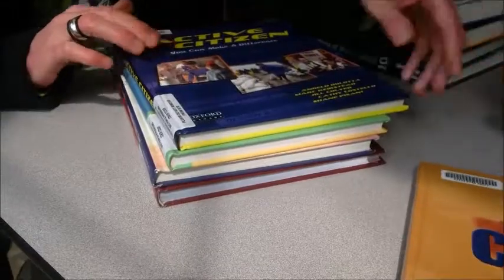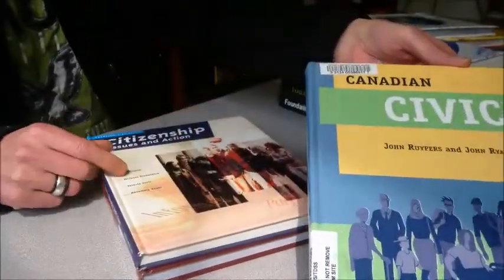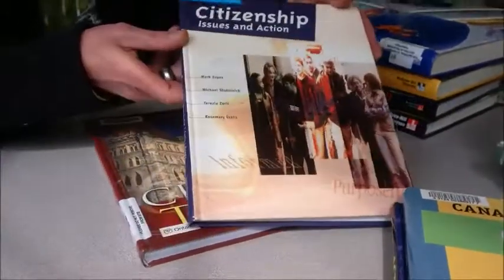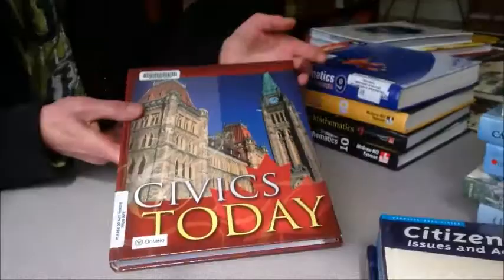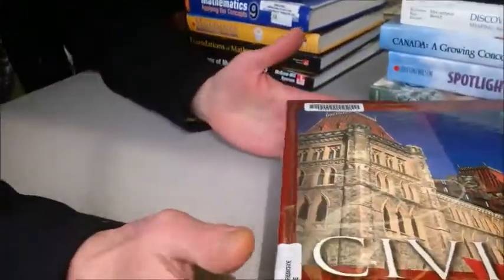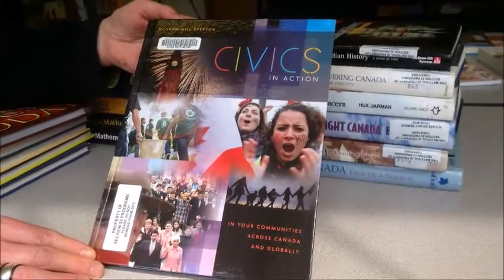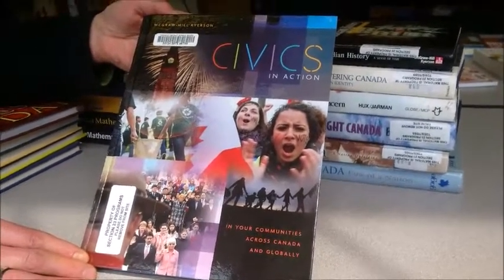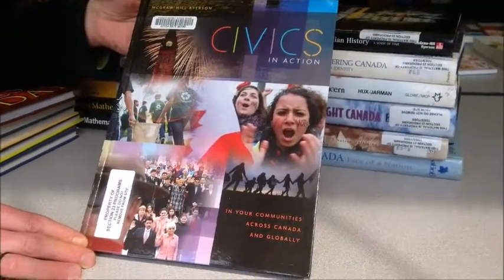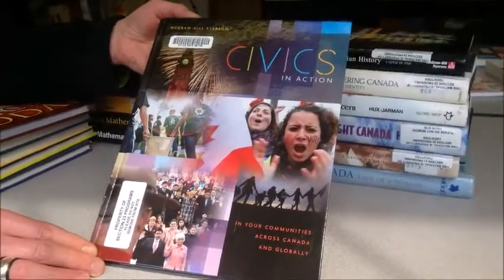A number of civics books we're still finding on shelves. This one, Active Citizen, Canadian Civics, Citizenship in Action, and Civics Today. These are no longer on the Trillium list, so they need to be gone. This is the most current civics textbook listed on the Trillium list from 2017, Civics in Action from McGraw-Hill. And we also supply a civics from Oxford University Press.